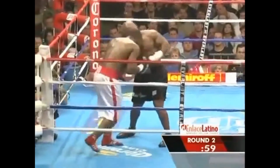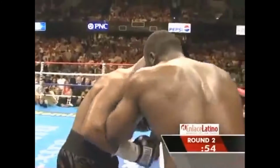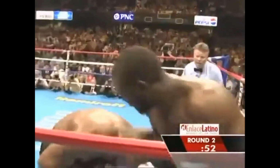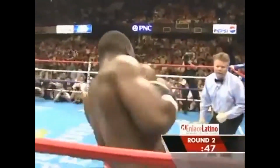Now some head movement by Tyson, ripping uppercuts to the chin. Now back comes Williams with a left-right combination. And that was the uppercut by Williams. He's ripping those shots. Pushing Tyson back. It's competitive now.